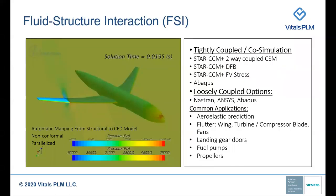And the next focus area is fluid structure interaction, and some of the key applications for CFD are aeroelastic predictions and wing flutter. Here the example we see is a wing flutter analysis. The turbines and compressors part of the aircraft also undergo some aeroelasticity, and the fans, which are again part of the aircraft, also undergo some fluid structure interaction problems. Landing gear doors also undergo fluid loads, the aerodynamic loads, as do fuel pumps and propellers.